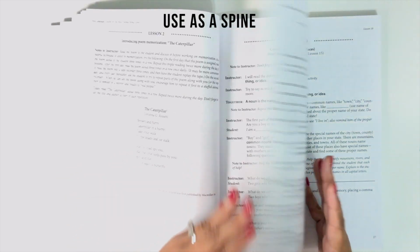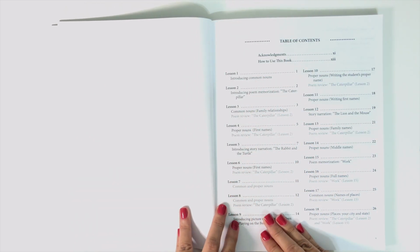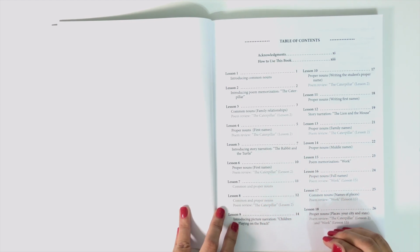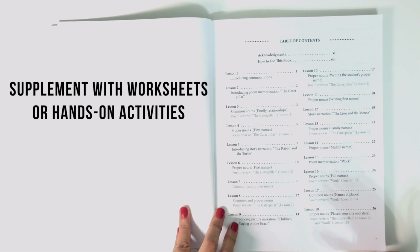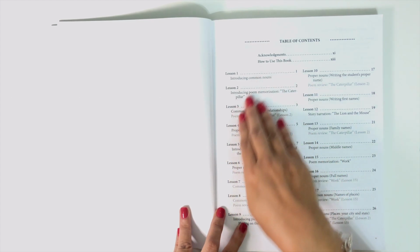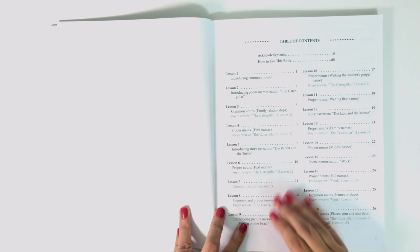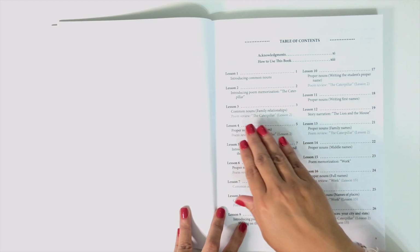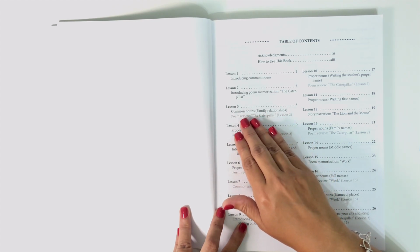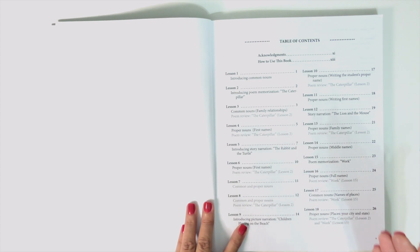Use it as a spine, meaning you go and look at the table of contents, see the progression through the parts of speech, use that as a guide for you, and then supplement with worksheets and activities, maybe from Teachers Pay Teachers or looking on Pinterest to solidify the concepts taught in here. Let's say read to lesson 3, common nouns, and read through that lesson, do that lesson with them, and then the next time you cover language arts, cover the topic of common nouns via a worksheet or a hands-on activity, or whatever learning method best suits your student.